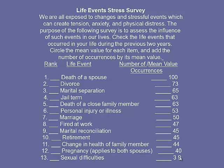So what you might want to do, on a piece of paper or on your phones, is add up how many points you may have accumulated. Go down this list. Did you get married this year? That's worth 50 points. Did you retire? That's 45 points. Have you had sexual difficulties? That's 39 points. Now, if you've had sexual difficulties every night for a year, don't multiply that by 365. Just do it once, 39. Otherwise your number's going to be too high.